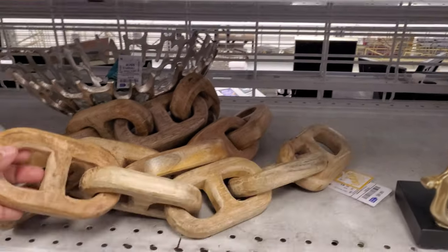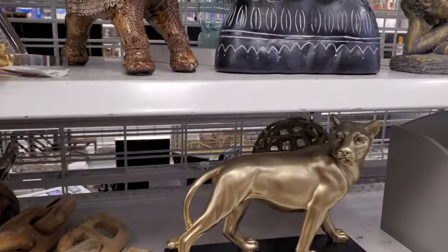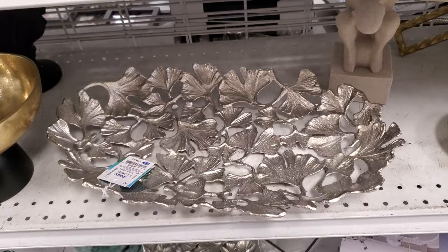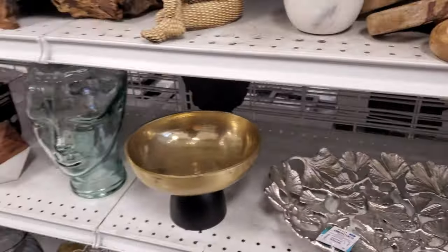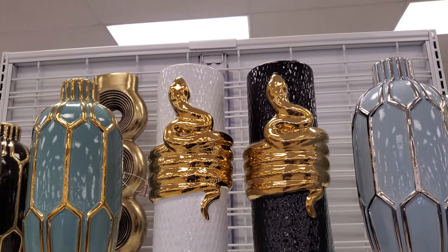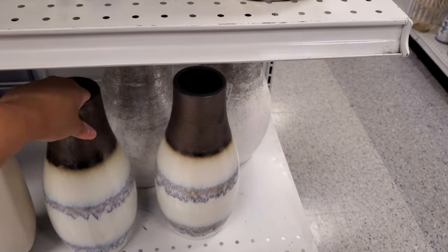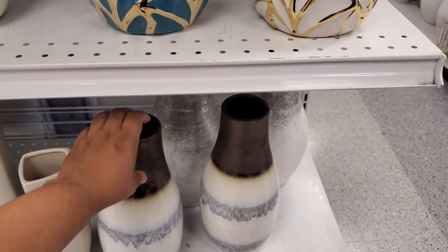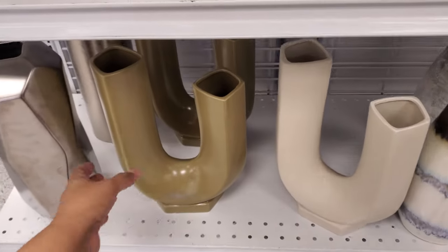These are 10. And that one's 20 on top. And 15 for this one. Oh, the glass head is back. I've seen that before. 10 for the snake. $10.99. And this is pretty cool down here too. These are $11.99.